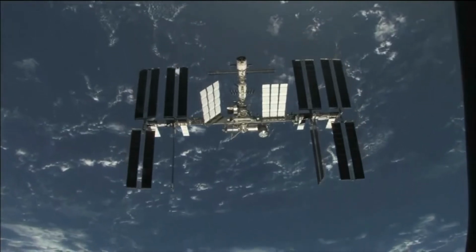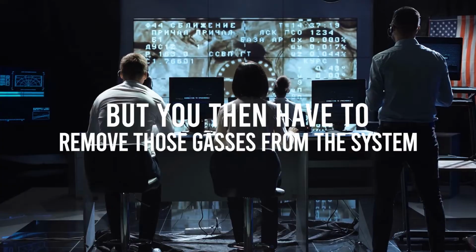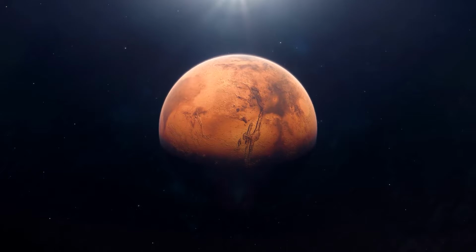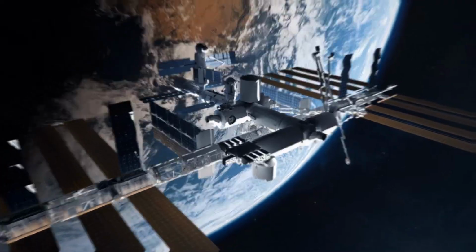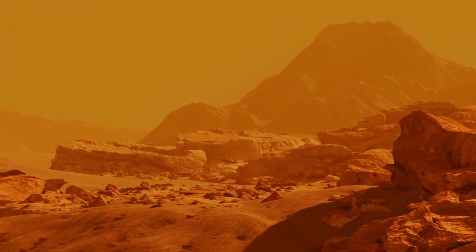An electrolytic cell divides water into hydrogen and oxygen on the International Space Station, but you then have to remove those gases from the system. According to a relatively recent analysis by a researcher at NASA Ames, using the same design for a mission to Mars would result in such enormous mass and reliability costs that it wouldn't be practical to employ. Scientists knew that if that trip to Mars was to happen, they'd need to put their thinking caps on for something solid, and we might just have something.